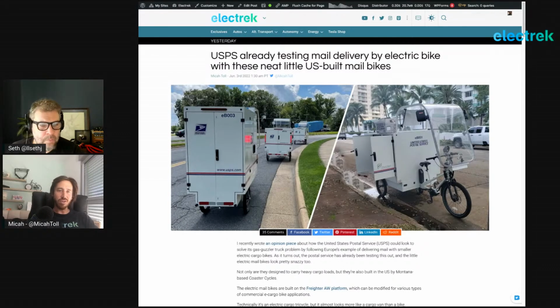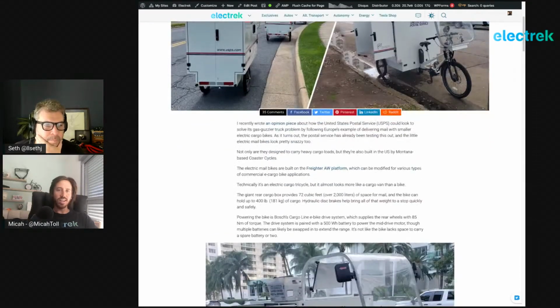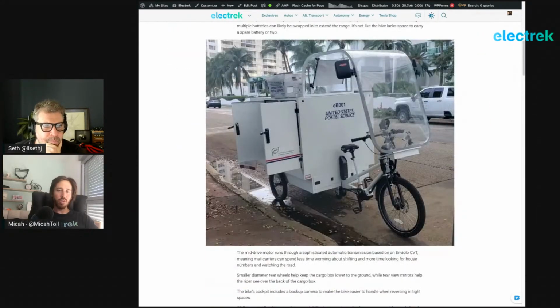So what you can see on the screen there are a few of the different designs. They're basically electric tricycles, and they've got big cargo boxes on the back. They've got a couple different styles of cargo boxes that they're testing. And these run on Bosch mid-drive systems, so you've got a pretty standard mid-drive motor and batteries. It's funny that they only have one battery, but I guess you could carry a few batteries with you and swap them in. But also, these are not throttle cargo e-bikes; they're pedal assist. So even though there's only one battery and it's a big, heavy bike, you're probably going to get some pretty decent range because the rider is pedaling along and adding some of their own assist.